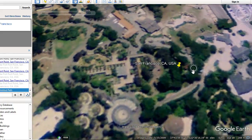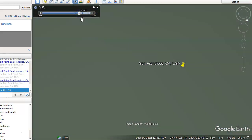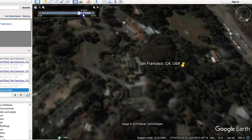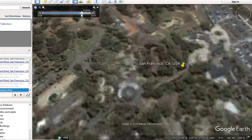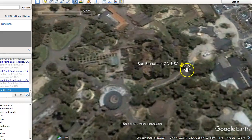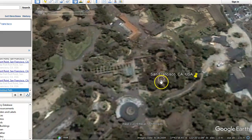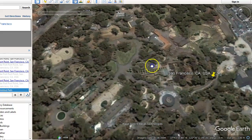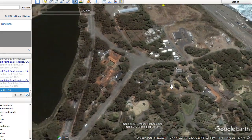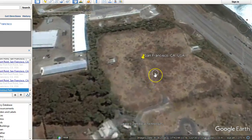Come on, contrast. Oh gosh, I can't see it now. I could see it before, but there's an old fort down in here. Looks like an old fort. And then over here there was, what was over here?